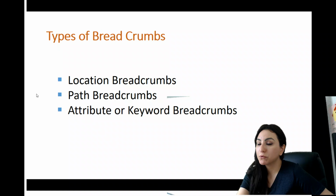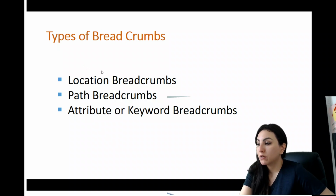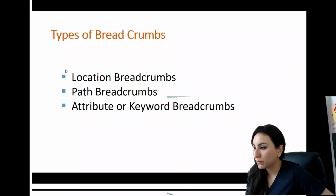There are different types of breadcrumbs, and this is one word actually. Maybe I should fix this right away before I forget. It's embarrassing to have it like that. So, now it's good.